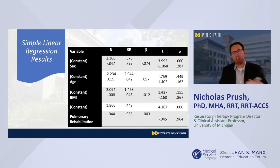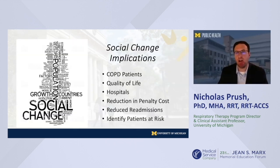So we talk about, well, it didn't answer my question, it didn't come to be, but what are the implications and how can we actually take this data and take this study and what's happening and have a really big impact? And that's where this social change impact or implications can be. COPD patients, we need to educate them. So the social impact is that we allow them now to have ownership that they do have COPD.